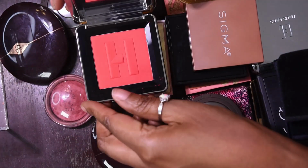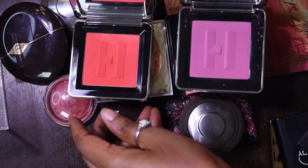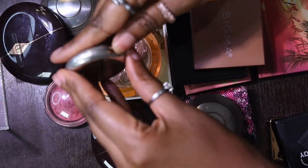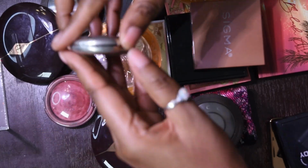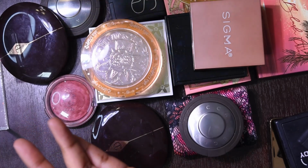I have quite a bit of House Labs blushes, maybe. I thought I had more than I do. It looks like I only have two, but I really like both tones and both shades, so I'm keeping them both. Definitely keeping this Chantecaille blush. This is in the shade Laughter. The packaging is not looking too hot, but I actually really like this blush and it works for me, so I'm gonna keep it.